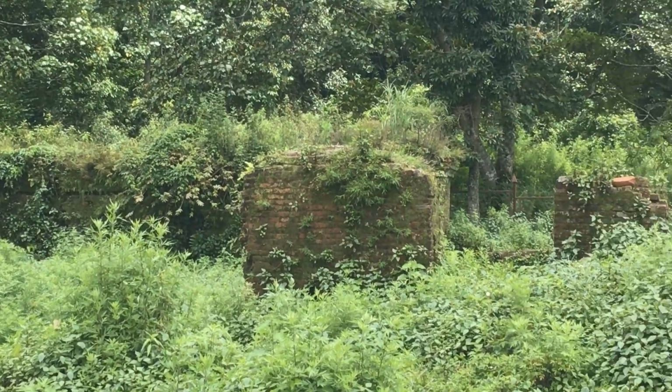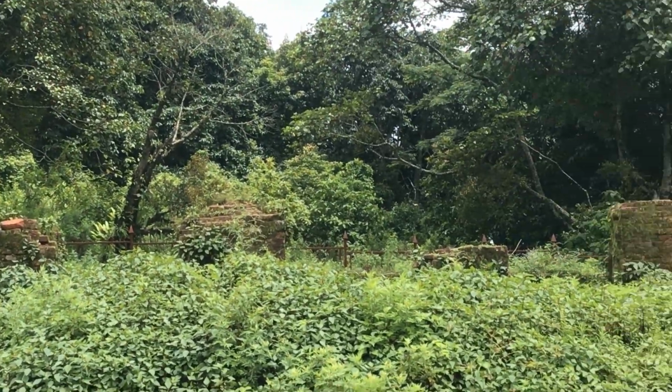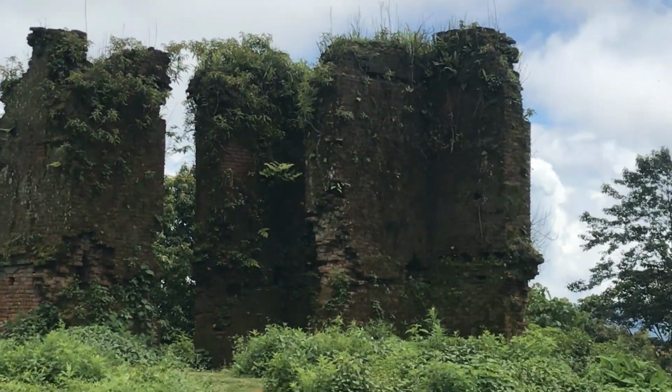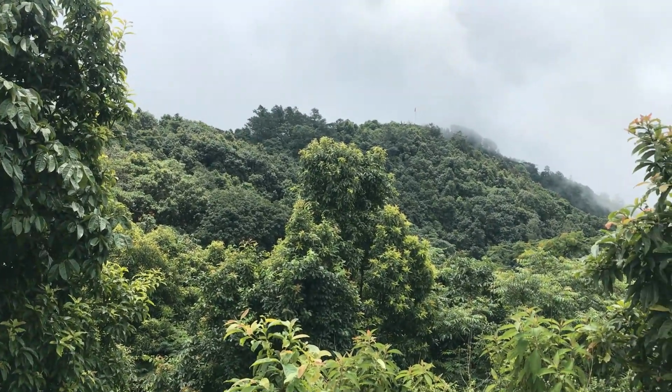So we are finally at the darbar. Only the remainings of darbars are left right now. No, not the whole building, but this is our history, and we are proud of it. Over there is the Gadi where we went previously.